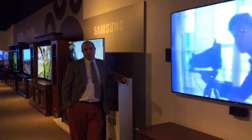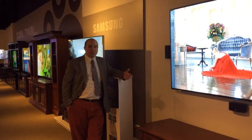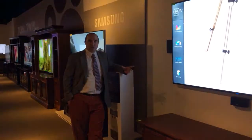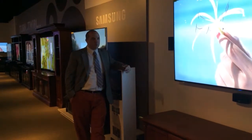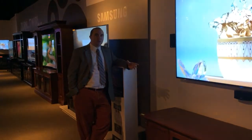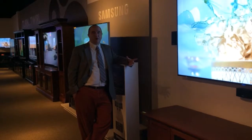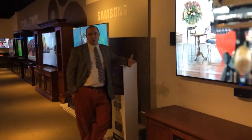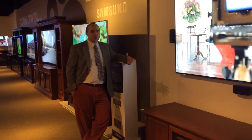Just going to talk to you a little bit about sound bars and the importance of a sound bar in today's television experience. The reason sound bars are so popular with televisions is that everything that you watch on TV is designed for a 5-channel sound experience. So if it's in high definition, it's most likely in Dolby Digital 5.1.